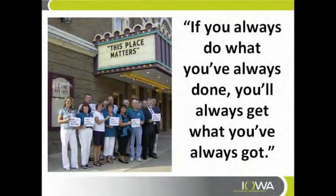Definition of insanity: doing the same things and expecting different results. That's what I see here. You're always waiting for somebody to do the next right thing. And it's not always happening. And it's because we're not working together to do that. We're waiting for somebody to do the next right thing. That day has to end. We're going to create partnerships and do it together.